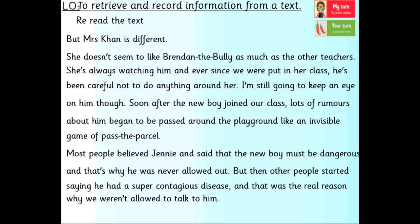Okay, so now let's have a look at our text that we looked at yesterday. So we're going to reread it today. You can either follow with me as I read, or you can join in. And remember, you can always read it a few times to get it familiar to yourself.